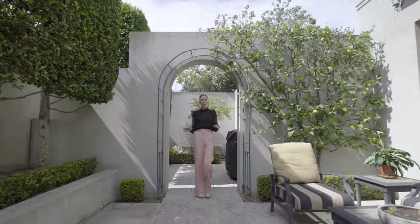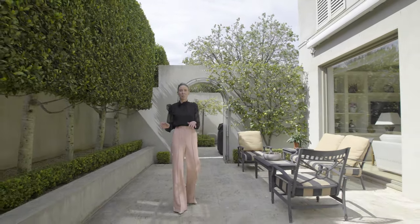This is my favourite bit of the home. This secluded north-facing courtyard brings a little bit of Italy to Brighton.